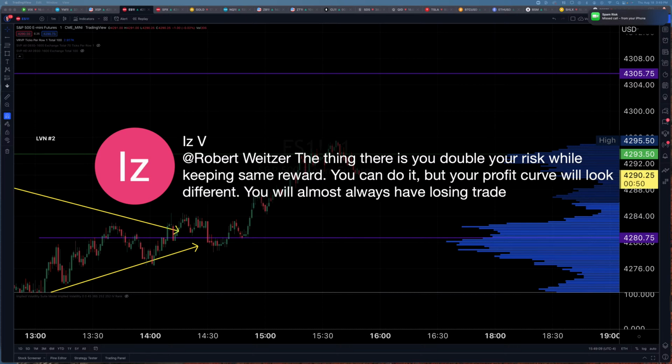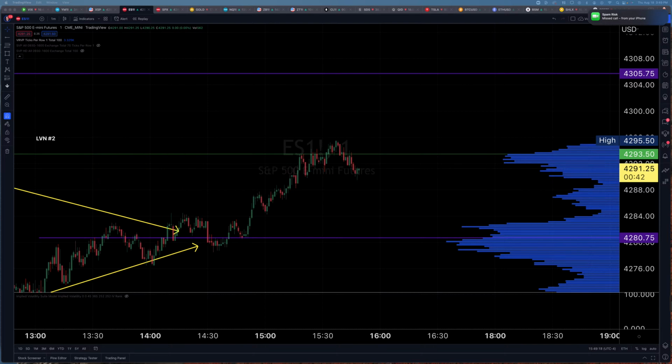That's right. You're going to be taking on double the risk all the time. So that's why we don't straddle these anymore. We used to think that that would work. You see, the problem is, Robert, it's not about increasing your probability. It just isn't. It's more about your risk to reward. If you can maintain the risk to reward, ultimately you're going to be rewarded for that.